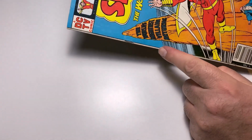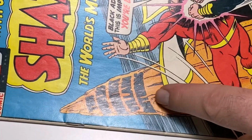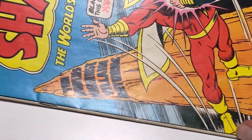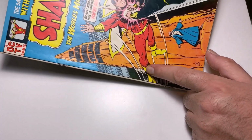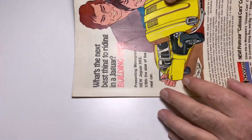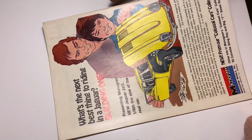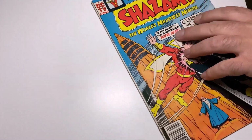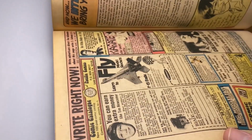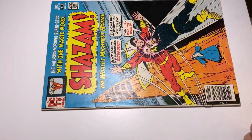Now, I intend on pressing this really well. You can see a little bit of stuff going on here. I'm going to try to get all that little corner stuff out. I'll try to clean it up, get it in that 8.0 range. I might even do a light cleaning on the back. I'm not sure yet, but I think after I'm done with the press, it will be in the 8.0 area. And the 8.0 area, guys, is $300.